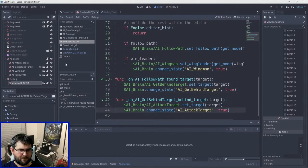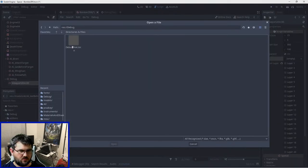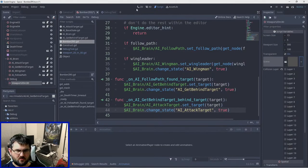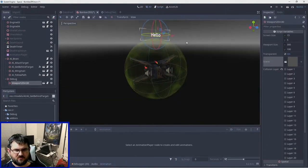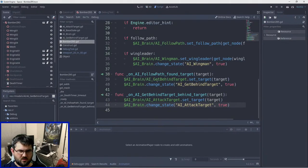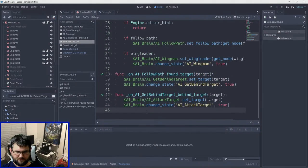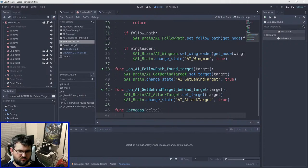Okay. So we've got our debug, we've got our viewport 2D in 3D. We now need to assign our scene here. Debug text. Which means that we now have hello above this thing. And now we're going to add a little bit of logic. Okay. So this is purely for debugging purposes. First, going to go into process. We're going to make sure that this thing always points to us.